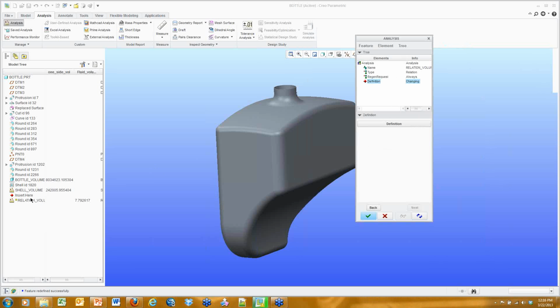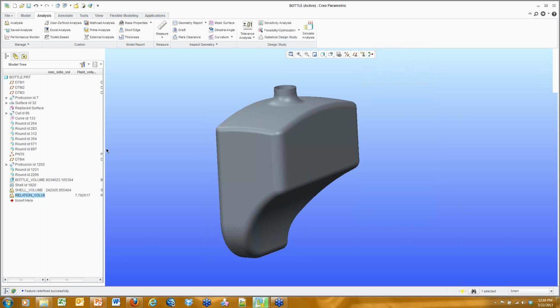And you can see in the model tree that we already have a feature that's been created there, so just accept that. And what it's telling us is that in this current configuration, the volume of the void is going to be 7.7 liters, which is too much. We need to have it at 7 liters.